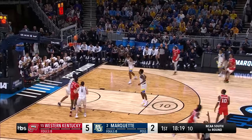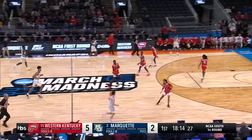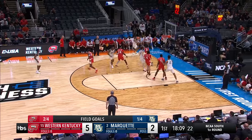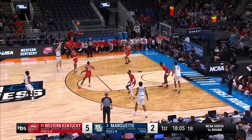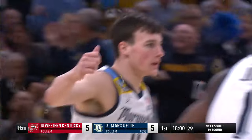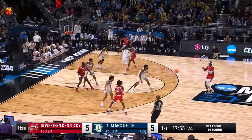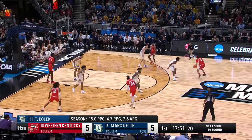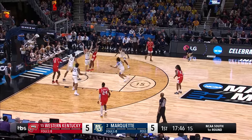On the wing, Lander with a 3. Iguodaro grabs the rebound. One of the best rebounders in the conference. Kolek the other way. By Lander. He finds Mitchell. Triple. Iguodaro's got the rebound. Kolek outside. His 3. And that's the way Marquette plays. They like to get up the court quickly, spread you out, and shoot the 3. Yeah, and they love the Kolek-Iguodaro pick and rolls. Christian Lander, Brandon Newman, he'll drive hard, Kolek will defend.